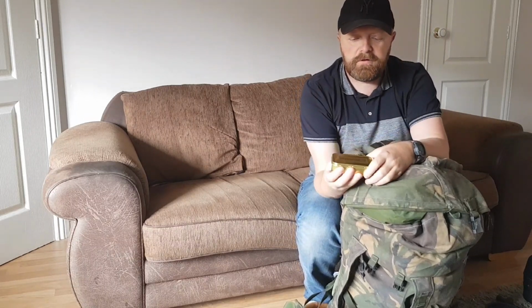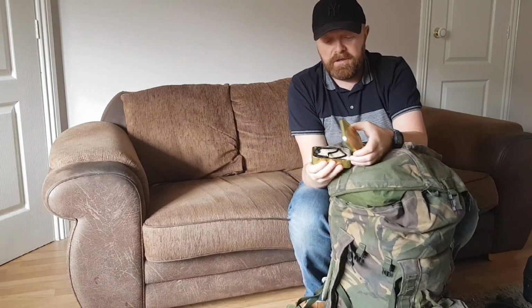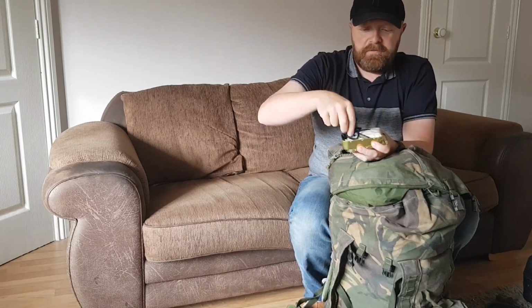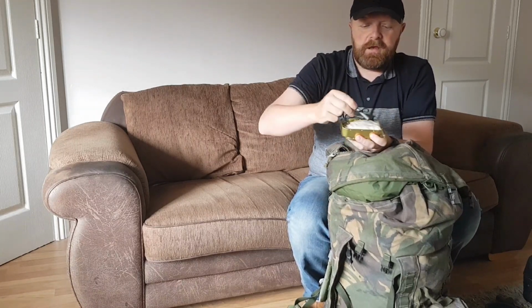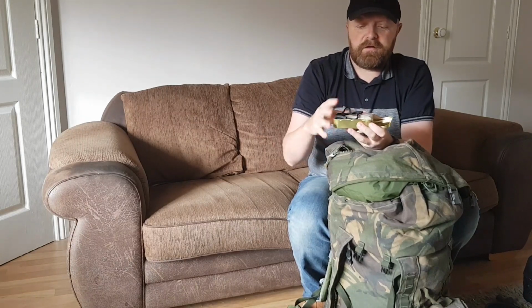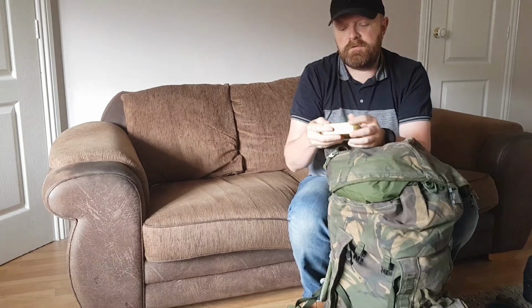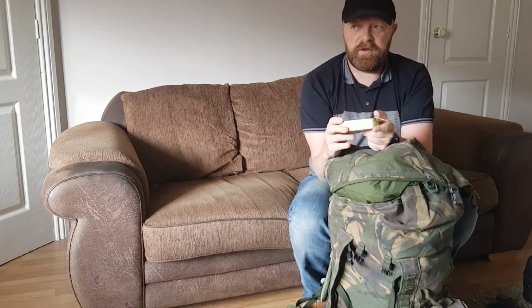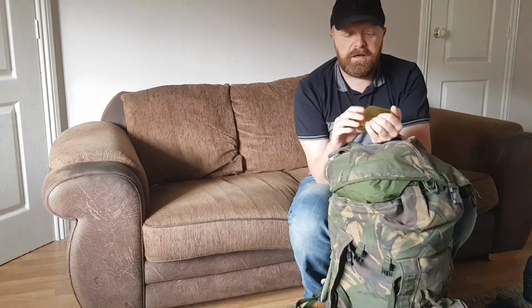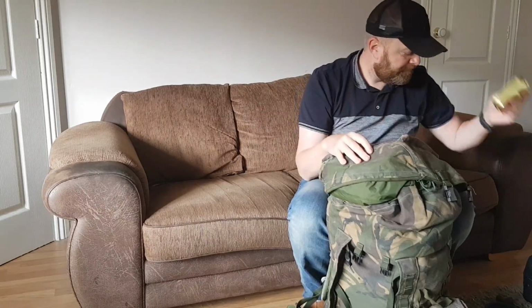I got this as well, it's a Green Man Bushcraft little fire starting kit. So you've got your flint and steel in there, and your fabric for setting the fire. I've only used it once, but I just got it for a little bit of fun, really, just to see if I could actually start a fire without matches or a lighter. So I've got that in there.